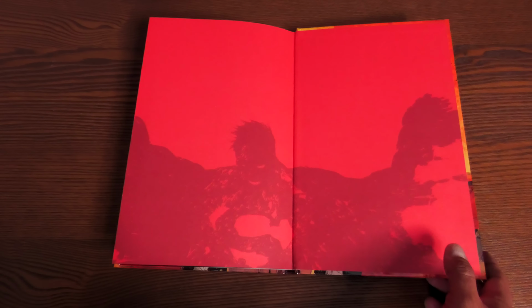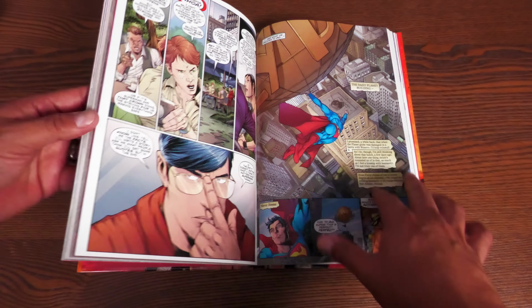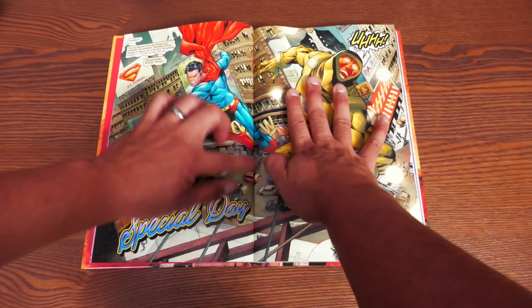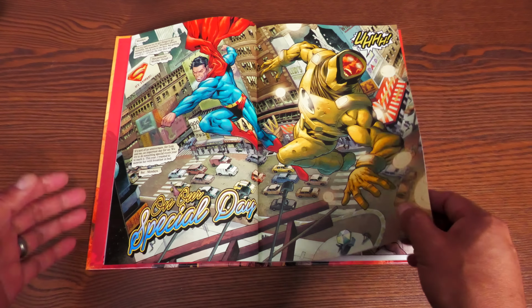So let's look at the build of this book. 256 pages, and we do have glued binding, but it does lay over really nice. Very minimal gutter loss, but you do have some. You can't see the tip of Superman's toes. So if that stuff bothers you, keep that in mind.